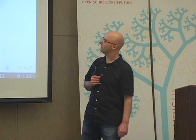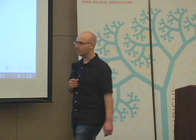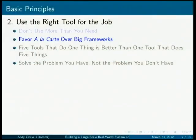Again, in line with keeping it simple, you've got a very specific library or a very specific server that does just the right thing. So one of the things I like to do is favor an a la carte approach to designing systems. This is in contrast to using big frameworks. Big frameworks try to be everything to everyone, and it's very difficult to get good performance in every aspect because they have to consider so many different options.